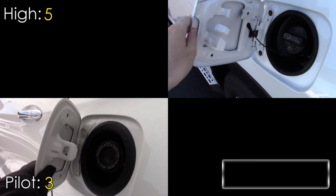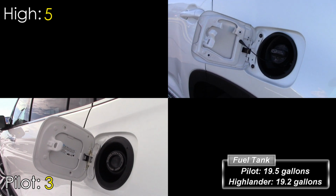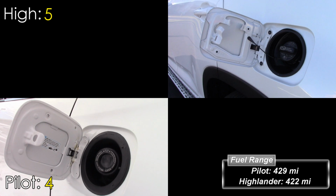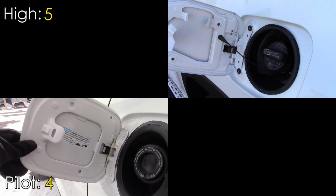Lastly, the Honda has a 19.5 gallon fuel tank, compared to 19.2 gallons in the Highlander. That means since they have the same combined fuel economy, the Pilot has the greater fuel range, at 429 miles versus 422. Both use regular unleaded fuel.